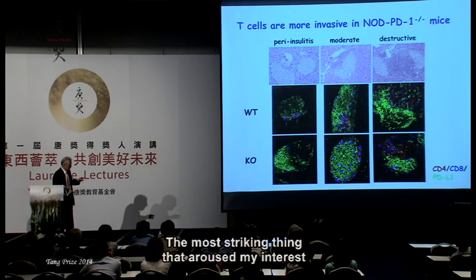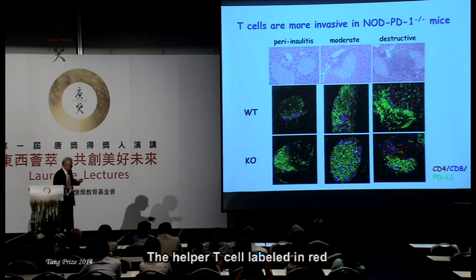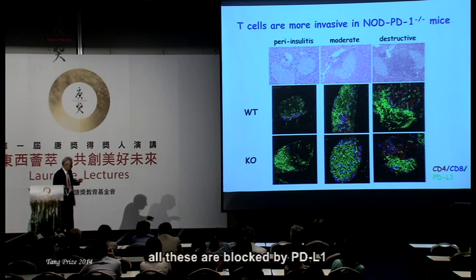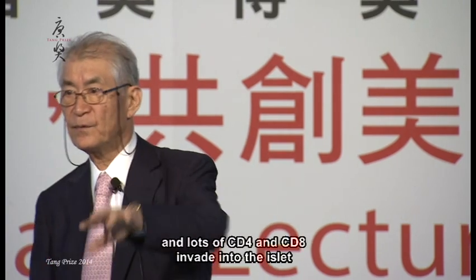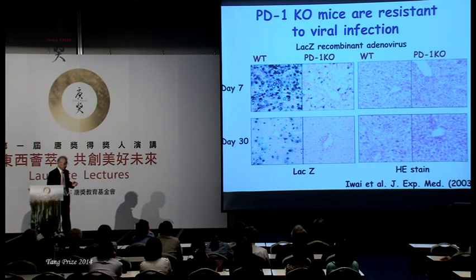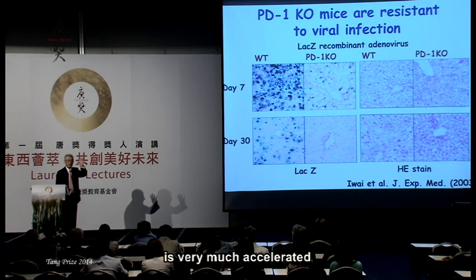And most strikingly, I was very interested in the PD ligand expression profile along the islet. This red is helper T cells, and blue CD8 is the killer T cells. All these are blocked by the PD-L1 expressing barrier of islet cells. But when you knock out PD-1, there's no barrier, and lots of CD4 and CD8 cells invade into the islet, causing very severe insulitis. So this indicates that our immune system is very much accelerated without a brake.